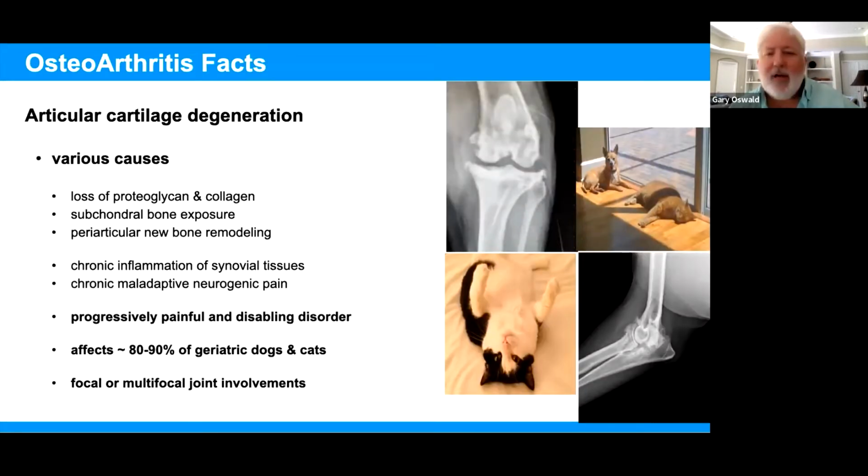Certain facts that we as doctors all know, that osteoarthritis can be created by a variety of different causes. It can be genetic, it can be traumatic, it can be age-related. But the bottom line is we have a change in bone and cartilage, either within one or multiple joints of the body, that creates new bone remodeling, chronic inflammation, and a very important term that we're going to talk about in a little bit called chronic maladaptive or neurogenic pain. It's a progressively painful and disabling disorder for not only people, but for many of our dogs and cats as they get older. These are just a few of my actual animals here on the screen.